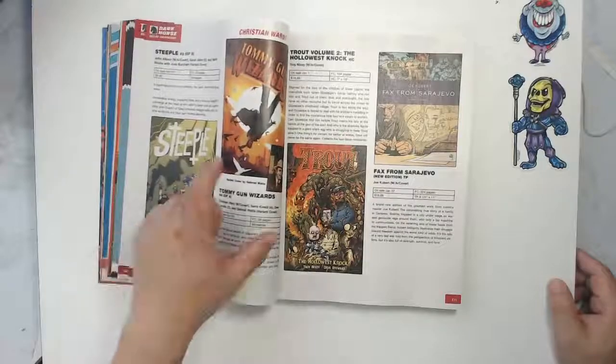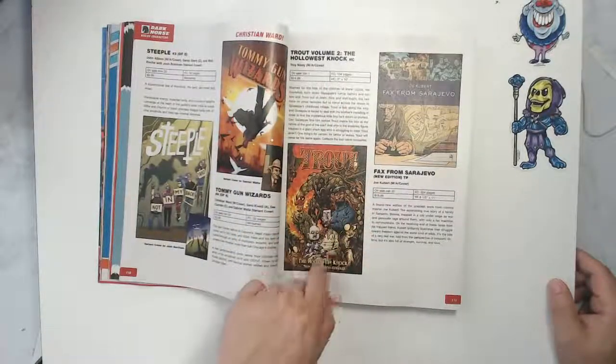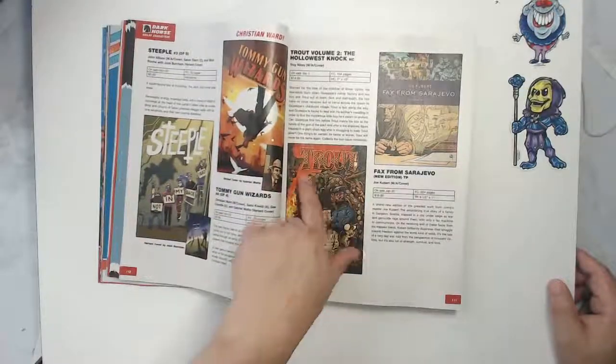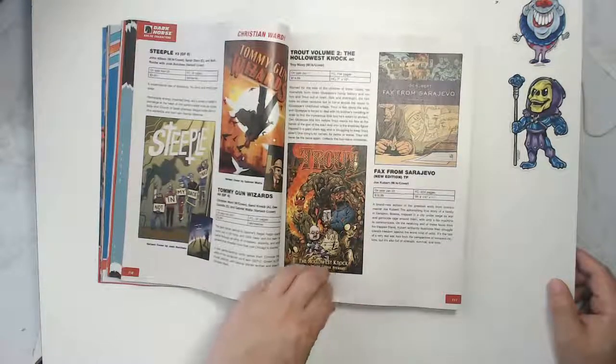Tommy Gun Wizards. That's something I might pick up when it comes out. Trout. I'll probably get this. This is an interesting book. Troy Nixie. Stuff is crazy looking. Yeah, so that's probably something.